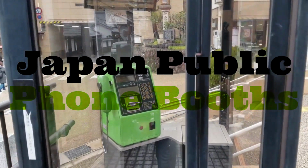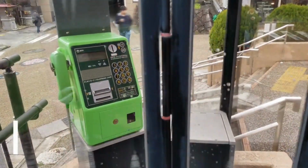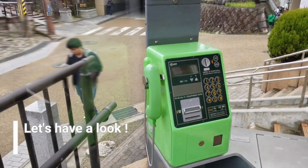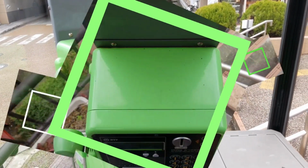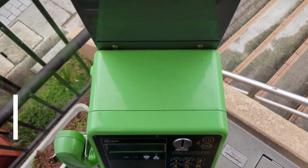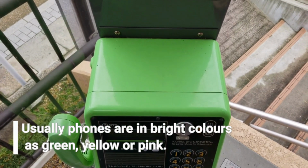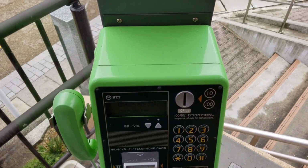Often, your mobile phone becomes unusable once on Japanese soil. The solution: public phones. In the streets, bars, hotels, shops, trains. Japanese public phones are everywhere. Unlike many other countries, Japan did not get rid of public phones with the advent of mobile phones.